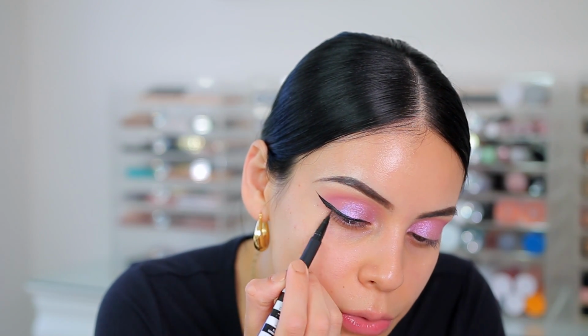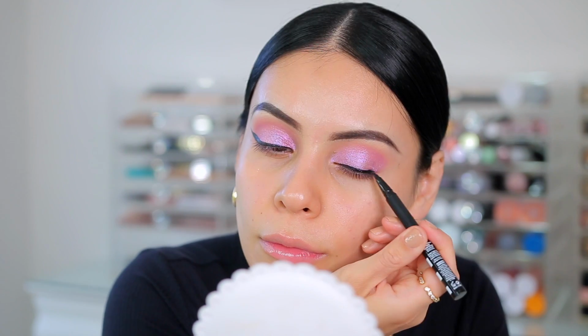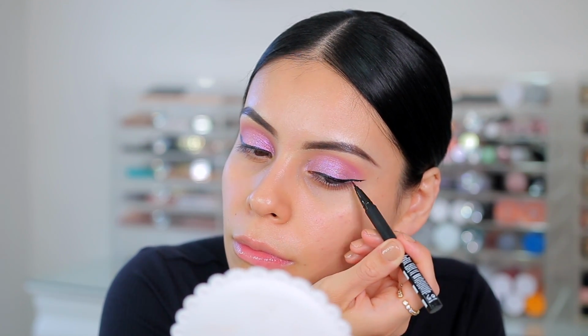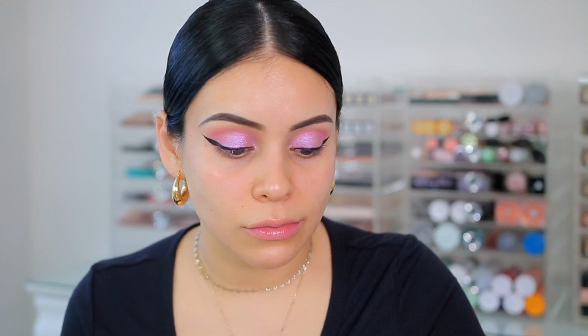Wow, this is really black and really easy to use. Wow, I really like this liner. This is really nice. So far, I'm loving it. Let's do mascara and lashes.